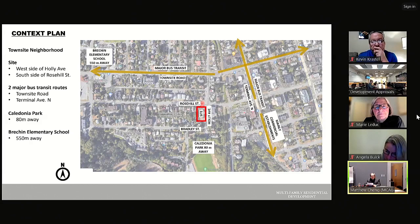The site is located at the Townsite neighborhood at the corner of Holly Avenue and Rose Hill Street. It is a couple blocks away from the two major bus transit routes, which is Townsite Road to the north and the Terminal Avenue North to the east. Caledonia Park is 80 meters to the south, and the Brechin Elementary School is 550 meters to the northwest.